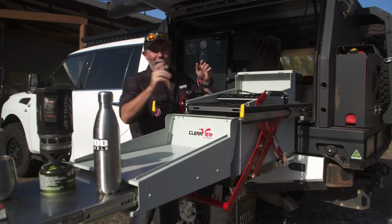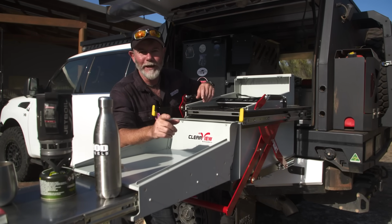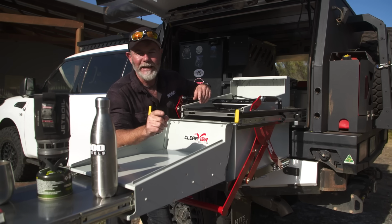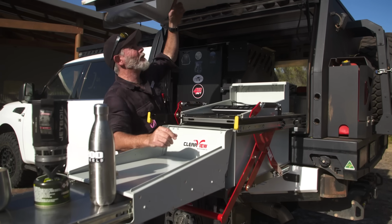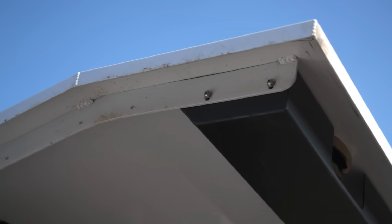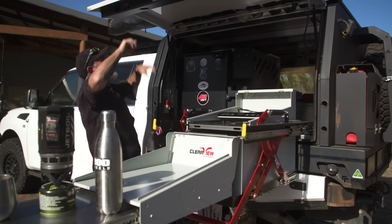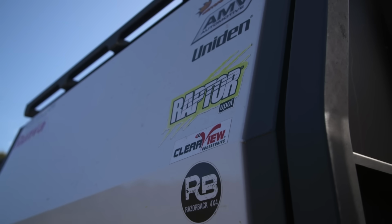Now, one other thing, I found out yesterday afternoon just how strong a Mitts alloy canopy is, because this bozo right here that's holding the camera opened this side up and forgot to close it. I drove for about half a kilometre through the scrub with this door open. You can actually see up in here all the scratch marks from the trees. You can see where they've hit along here. I thought I'd written off the entire side of my canopy. No, she's good to go.